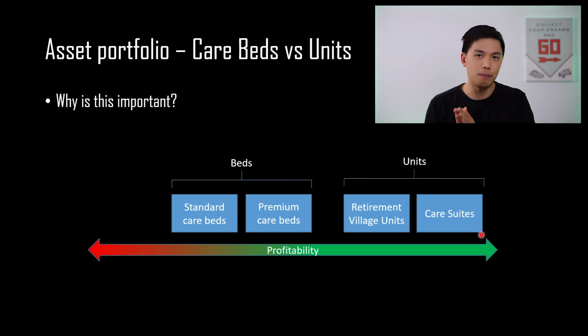So an ORA is an occupation right agreement, and the resident will have to pay a lump sum for this ORA in order to move in. So this lump sum, what the retirement operator will do with it is that they'll recognize 10% of that lump sum for the first 3 years, 10% each year as income.